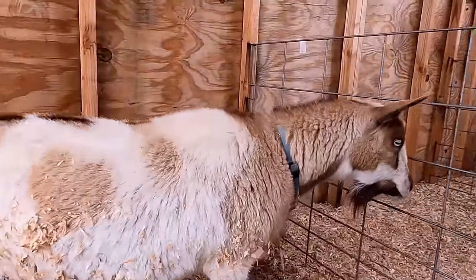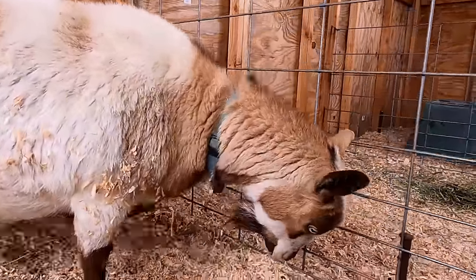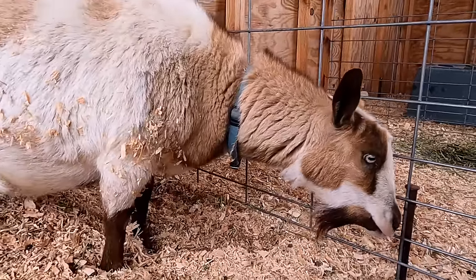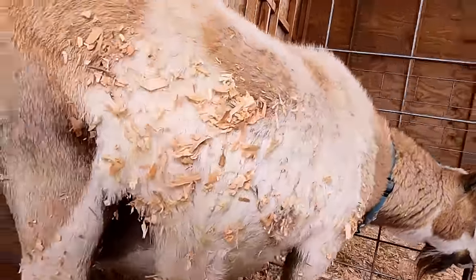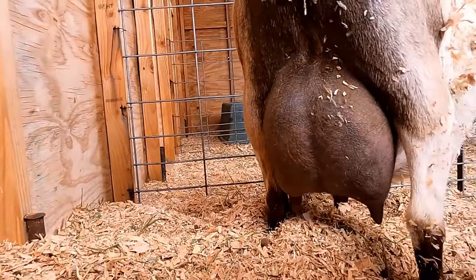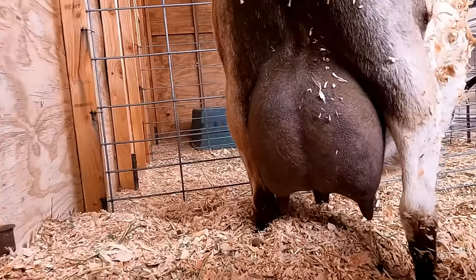Something I am really, really excited about is these are going to be the first Aragon babies born. So that means potential silvers. That would be really cool. Let me see if she'll let me show you her udder. It's so gorgeous. Oh, baby girl. That is amazing.